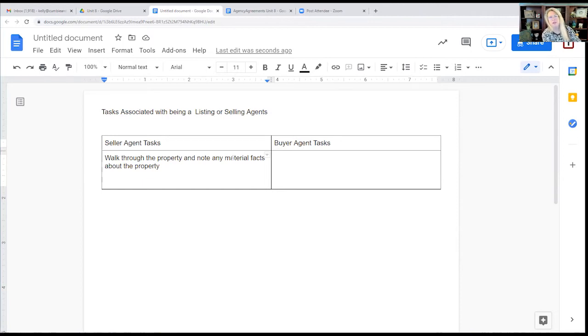You're going to walk the property to see if you can, at least anyway, have an idea of where the property lines are. You're not to be a surveyor necessarily, but do you see markers on the property, and do those markers somewhat line up with what you're noticing in the geographical information system called the GIS? So you're going to walk through the property, note any material facts about the property. You are going to give some staging advice as well while you're walking through, which is always great.